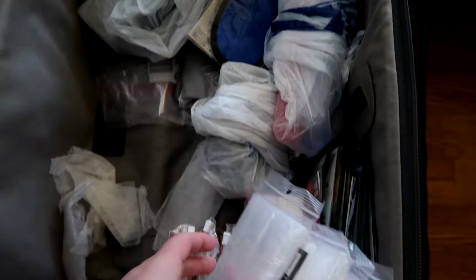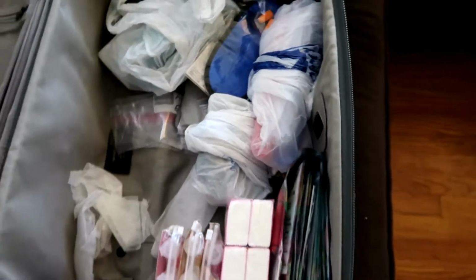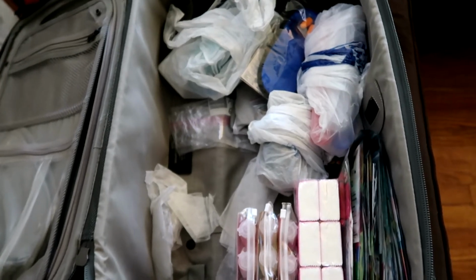We also have 1 pack of ponchos for each person for if it rains, and we can carry those in our backpack if we're hiking and get caught in a rainstorm. Each of the kids also has a separate one, this has body wash, body lotion, and shampoo.